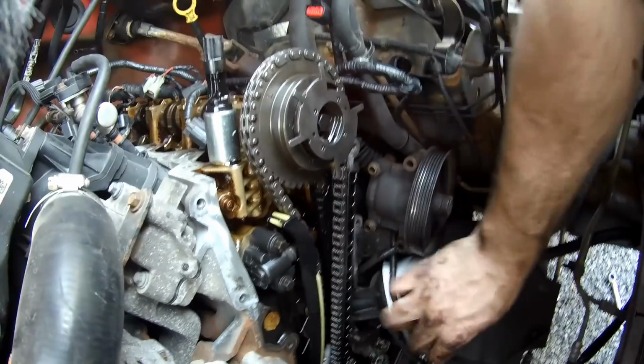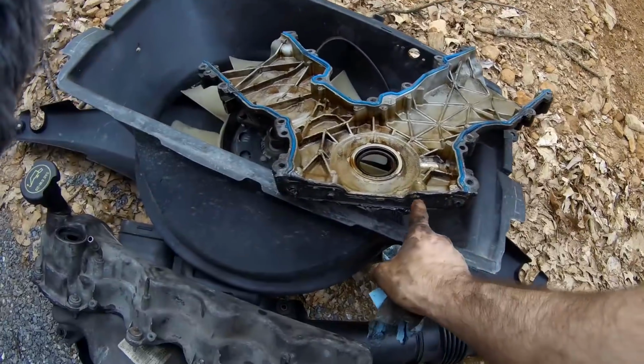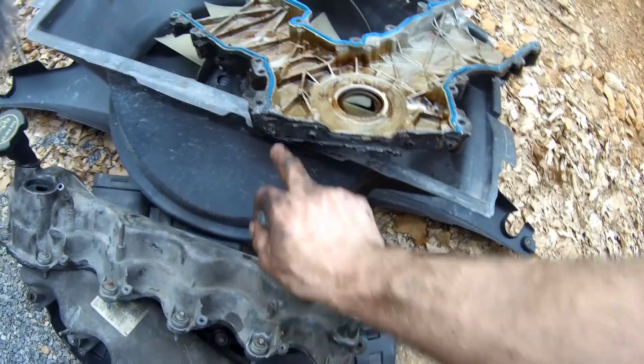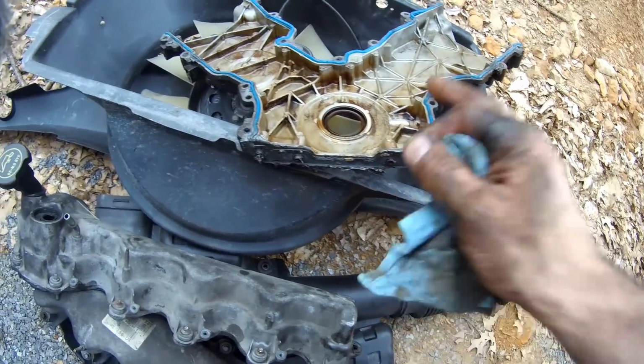Nice design, Ford. And I don't think it's bad enough that it jumped time, although I still have to check it. The thing did run good, so I don't think it jumped time yet, but it probably was going to. So we're going to do cam phasers, timing chain, tensioners, the whole works. And then there is so much RTV on this, and 3 of these bottom bolts were loose, weren't even tightened. And only one of them was really tight. I think it was this one. So I need to make sure that these aren't stripped before going any further, because I might have to buy the whole cover.